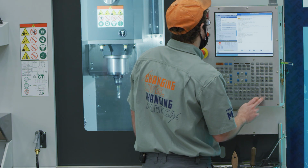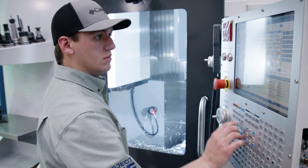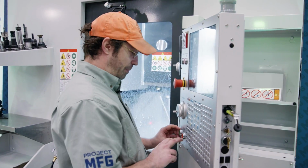We thought it was going pretty well there, and then right off the bat, we were having some problems getting the machine to run the program the way we were wanting to, but that's part of it. I mean, that happens every time we program something, it seems like. Be gentle with it, George.